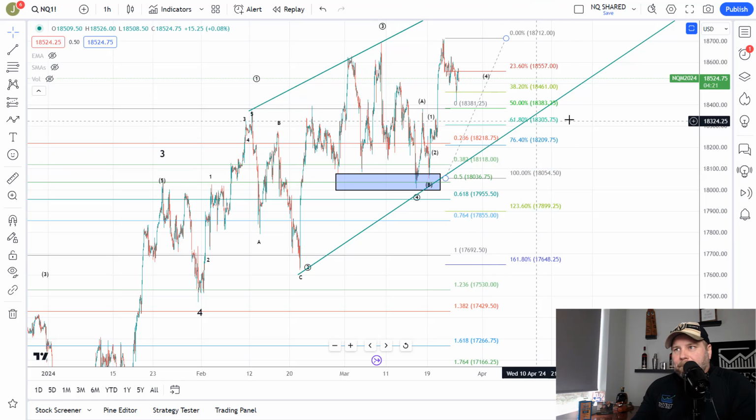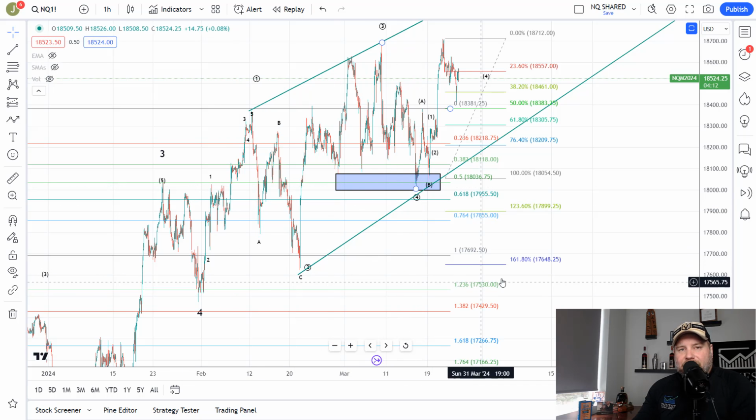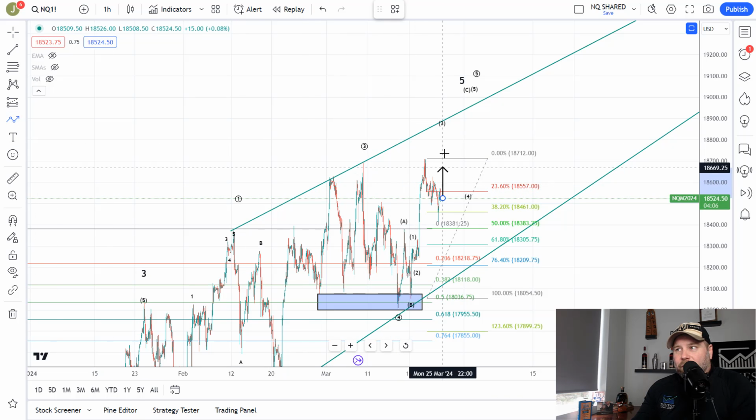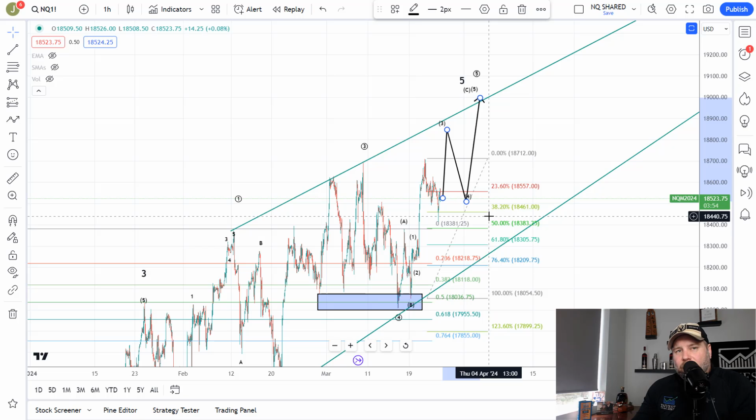So remember, unless support breaks, this is a bull market. Support is 18,383, then the 18,200 area, then the blue box, and then eventually the Fed lows should they get down there. If they do not break any of those levels, we would expect this market to continue up, with wave 3 targeting about the 18,850 to 900 area, wave 4 pulling back to around these lows, this 18,450 area, and then one more push higher into the 19,000 or so area before completing the move up.